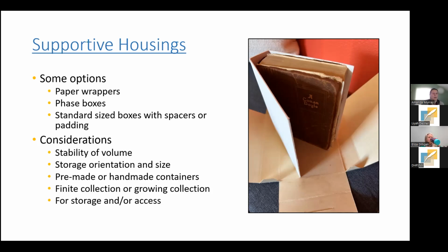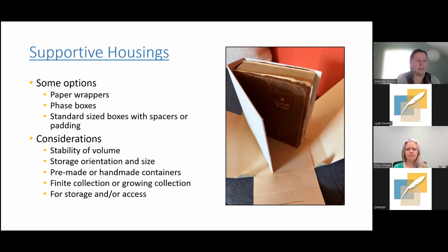Yeah, I think that's a great point, Eliza. And I was remiss in not including a photo of some of those pre-bought book boxes on here, but you can get them from most library and archival suppliers, just looking for acid-free, lignin-free materials in your housings and ensuring that they conform to those standards. I will say, for those who are really excited about making housings and maybe have one or two books in their collection that they'd really like to make them for, I did include some resources at the end, and a couple of them are instructions on how to make some phase boxes. So there is that option as well if you want to take a look when you receive the slides.